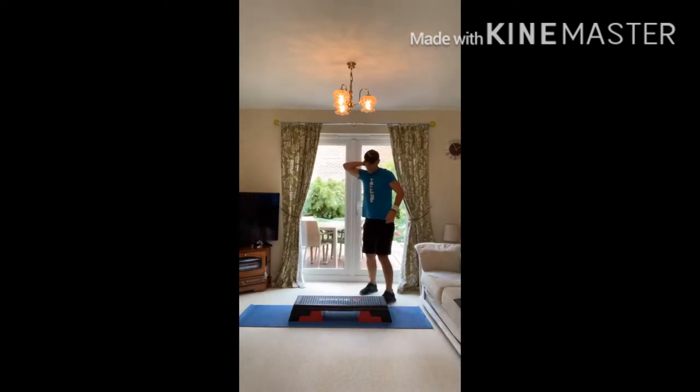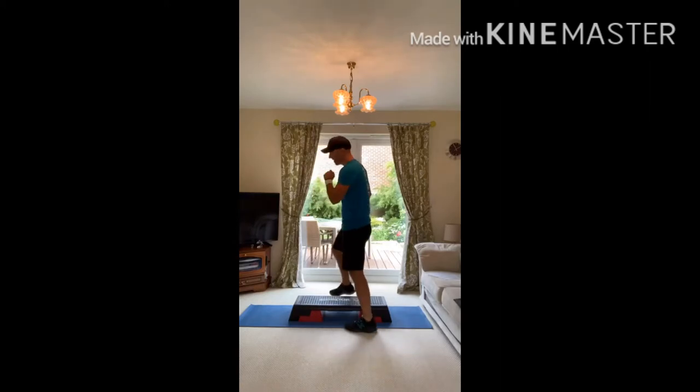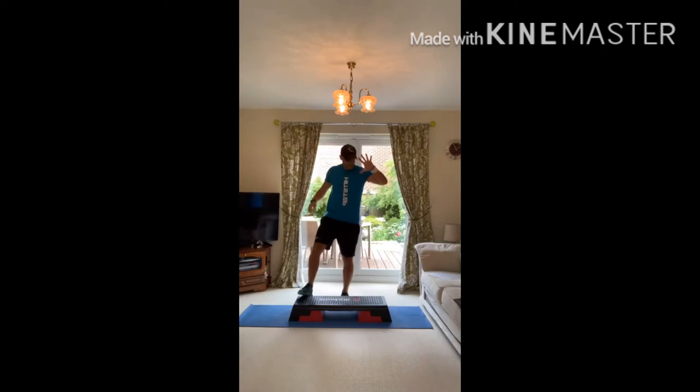And then you finish off with power lunge, knee on the step, leg on the step, all the way up, power through the knee, bend your knee side to side. That's round two done. Again, 25 seconds work, with a 10 seconds rest, four times through.